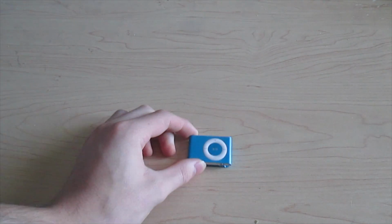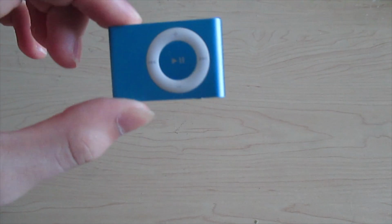In today's video, I'm going to be showing you some of my first pieces of, well, I guess it's all technology pretty much, but some of the first devices I owned. So I'm just going to bring them in front of the camera and show you and tell you a little bit about them. So number one is my iPod Shuffle.